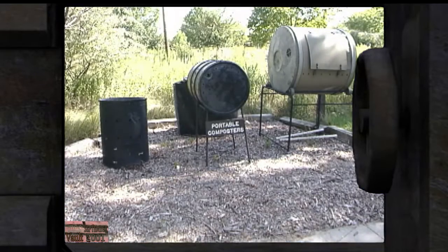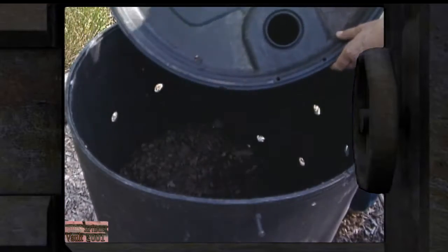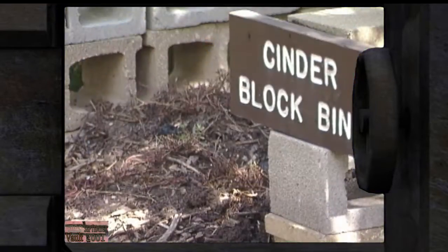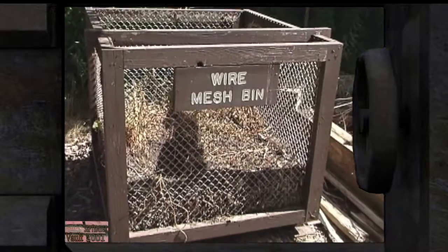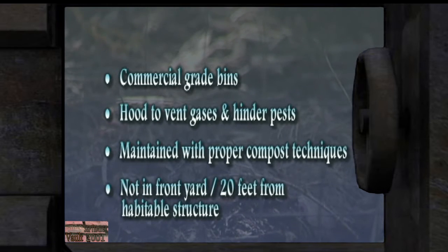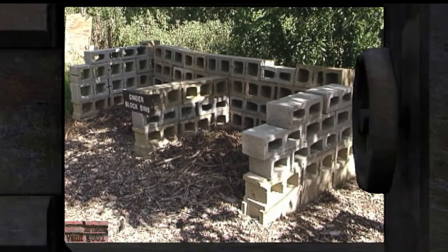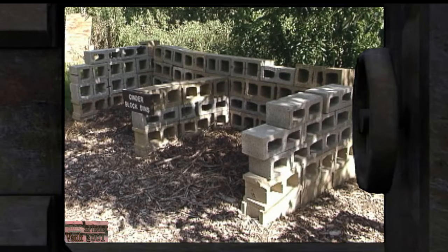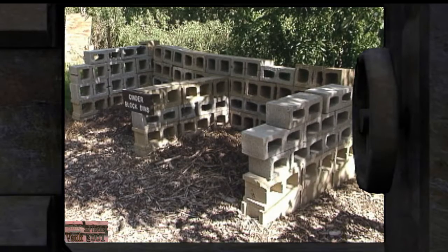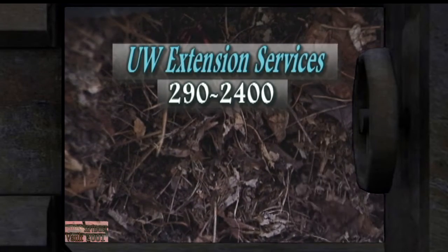The city ordinance requires that compost piles be kept in commercial-grade bins, heavy-duty barrels, durable plastics, cinder block, wood or wire mesh, or a combination. Each should have a hood that vents gases without permitting rodents and other pests. It's expected they'll be properly maintained and not too close to anyone's home. There is an exception. Provisions of the ordinance do not apply to compost piles kept by people who have completed a training program. Call the UW Extension at 290-2400 for details.